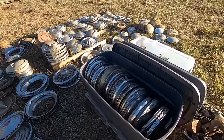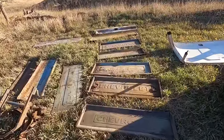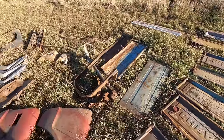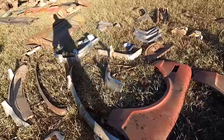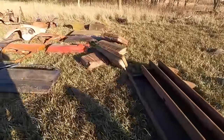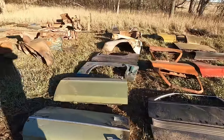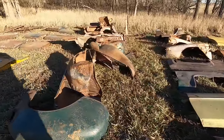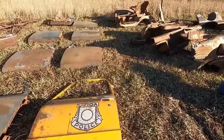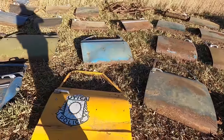Oh my gosh, more totes of hubcaps. Whole bunch of Chevrolet tailgates and a GMC, five of them. Bed pieces. Bed sides, fuel tanks, late model doors. Yeah, if you're looking for doors, place to go. Utica Police, 67 to 72 Chevy pickup door. And the mate to it.